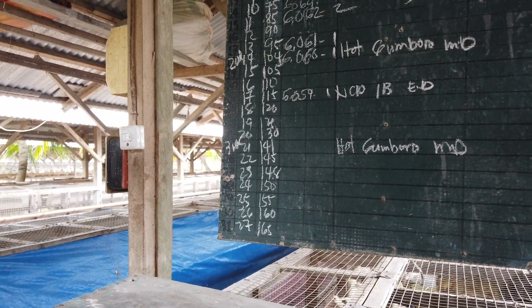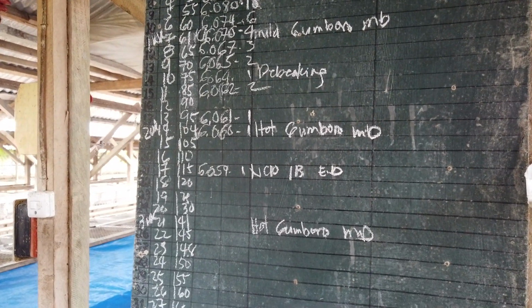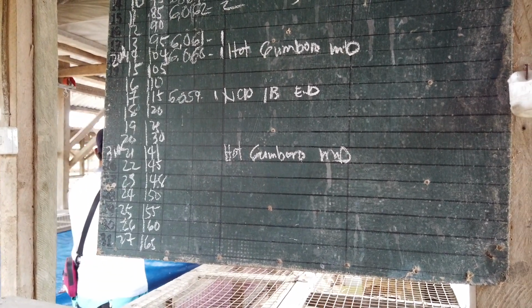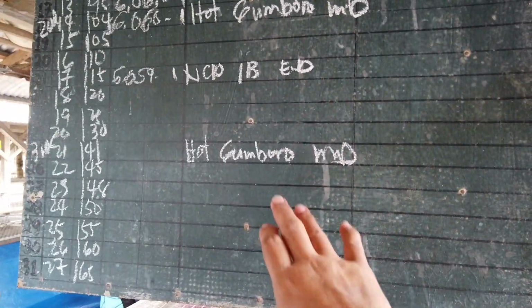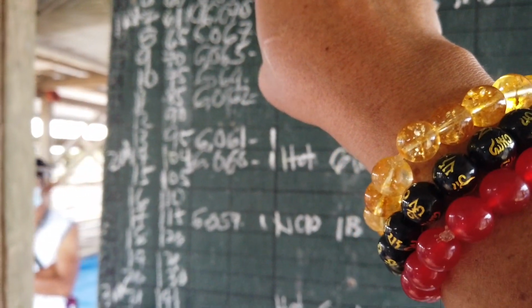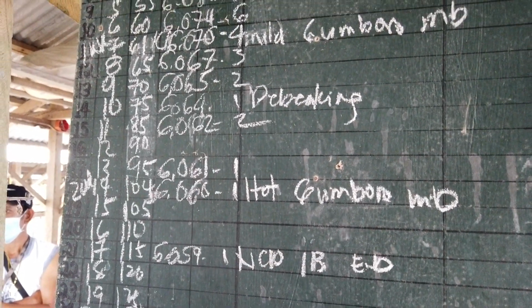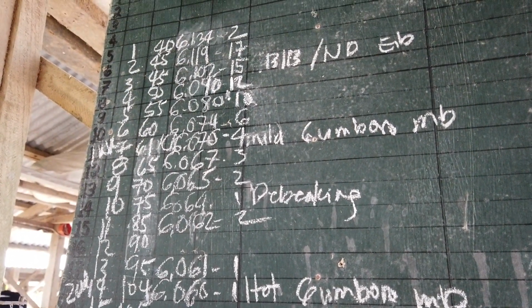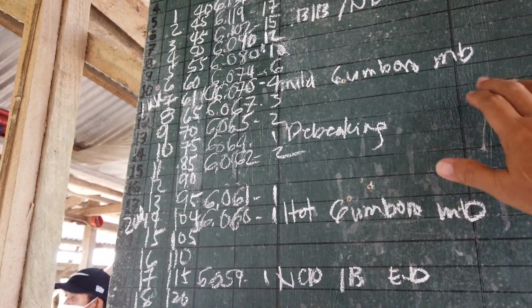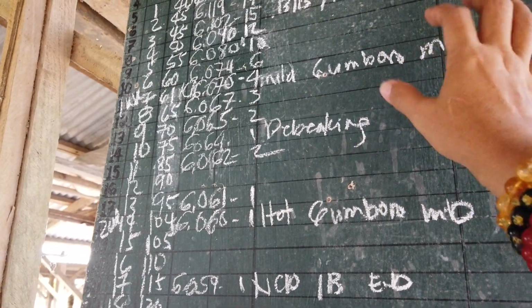41 kilos. Oh, and that's also the kind of feeds that they change from the booster at the start to the mature age that they are, which is now using hot sombrero MD. So from the start until the first week, you have the booster feed. Then after that, until the second week, you're giving them gumbo, 2 different kinds of feeds.